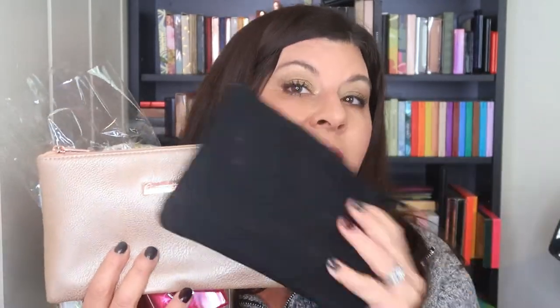Okay, let me do a final run through on my BH haul. 1, 2, 3, 4, 5 eyebrush sets. 1, 2, 3, 4 zippered pouches, 1 plastic pouch, and then 2 eyeliners, 8 palettes. One of them a blush palette, one of them a bronzer palette, and then the other 6 eyeshadow palettes. Some of them rainbow palettes. A couple of them a little on the scary side.